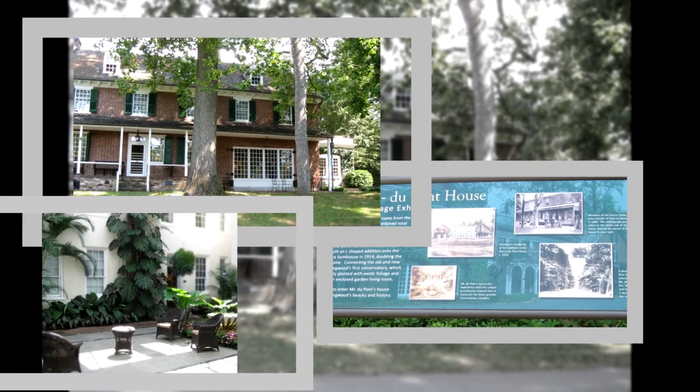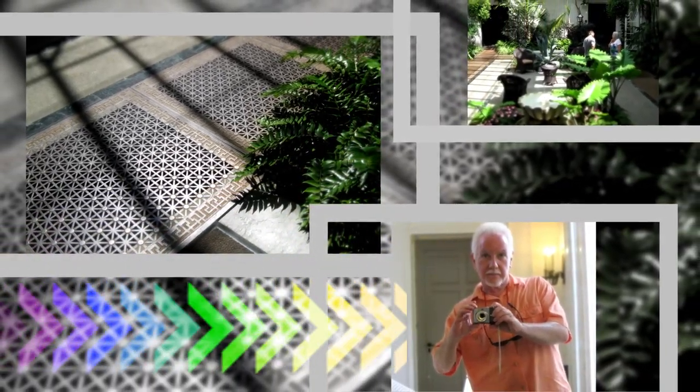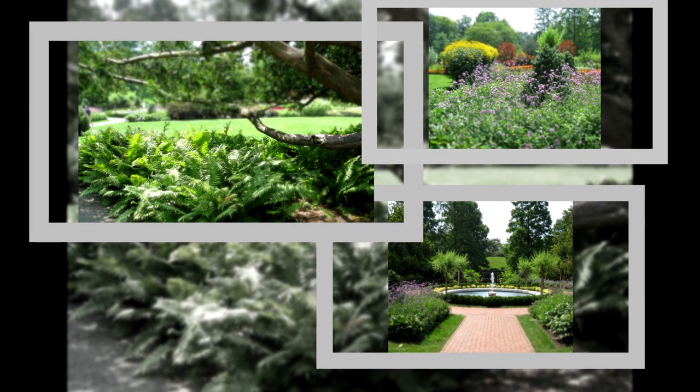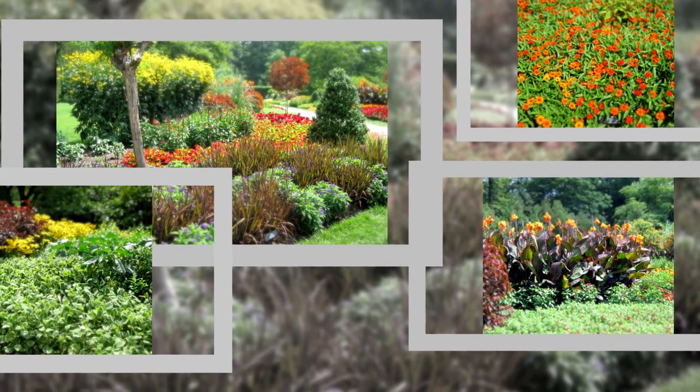The Pierre du Pont house dates from 1730 and is the oldest building at Longwood Gardens. It was the weekend residence of Pierre du Pont from 1906 until his death in 1954. It is now open to the public every day of the year and is included with general admission to the gardens.